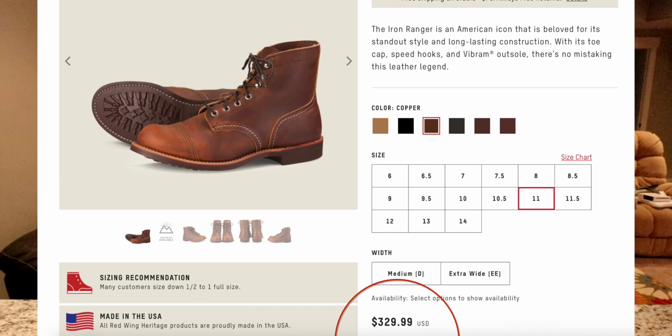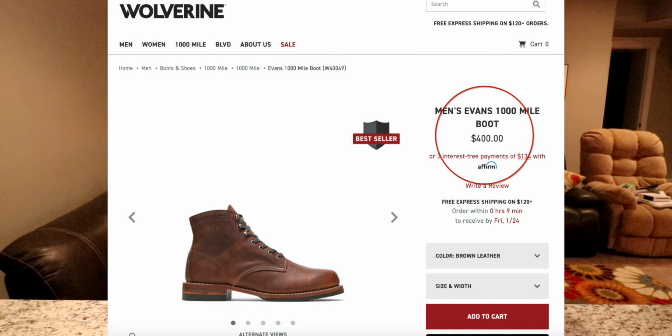Most boots in this category range from about $300 to $600, so Thursday caught my attention because this boot, along with a good majority of their other boots, were priced around $200.